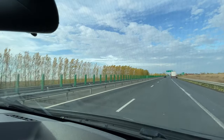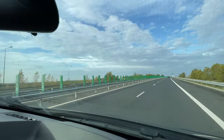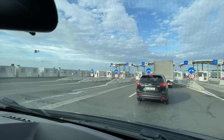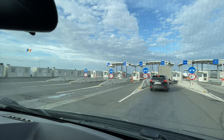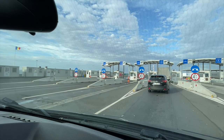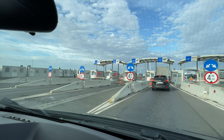Right, approaching the border. Any other lane, do you think, or is it only this one open? No idea, mate. Actually, there are no lights in the other lane, so I guess it's only this booth.